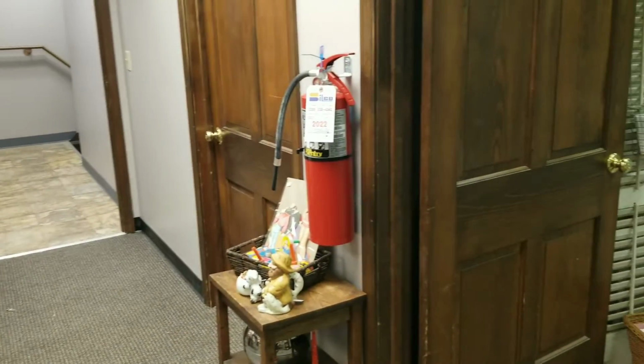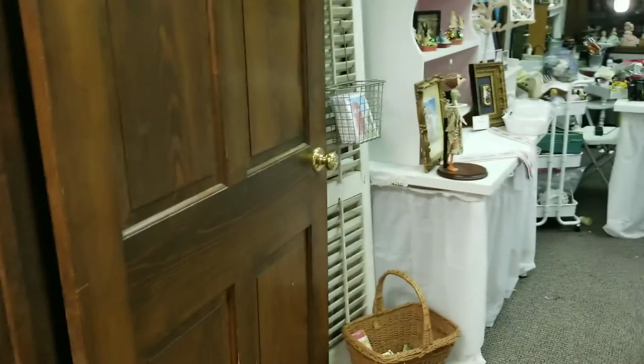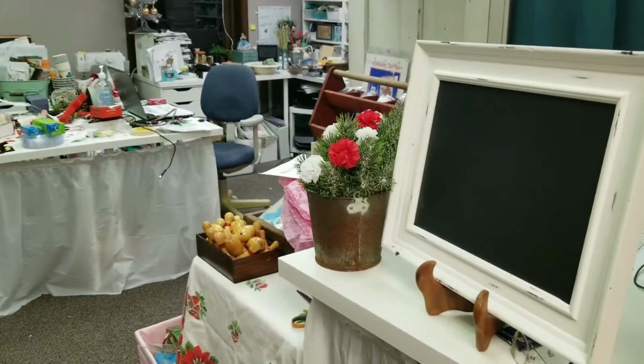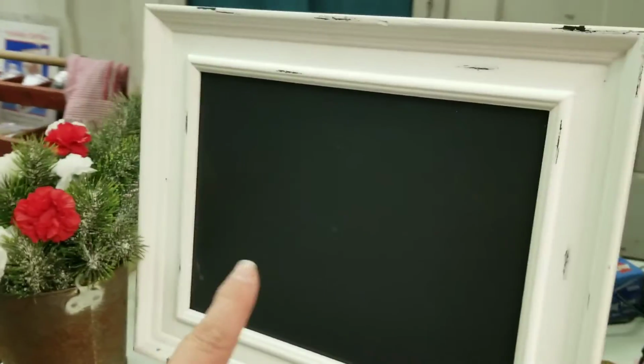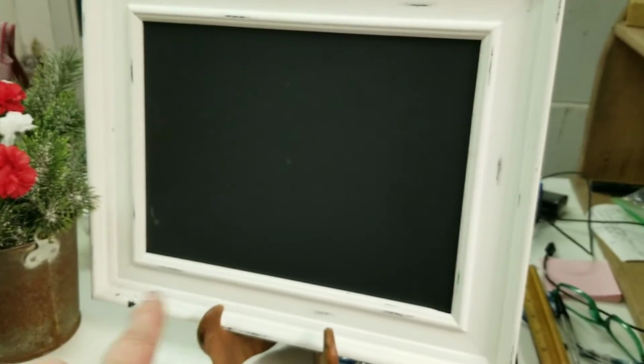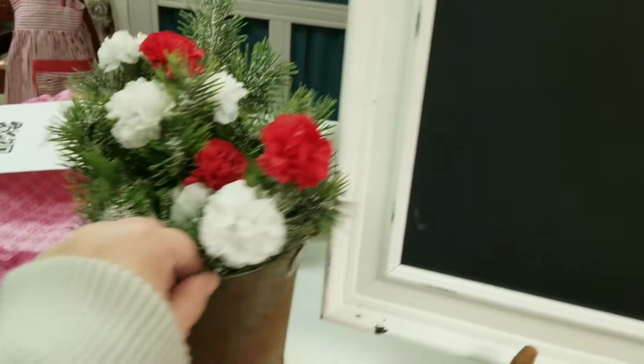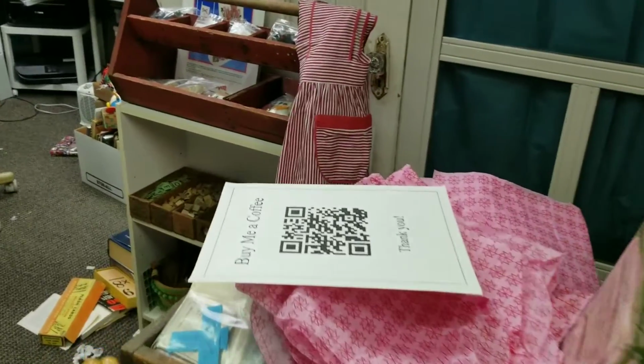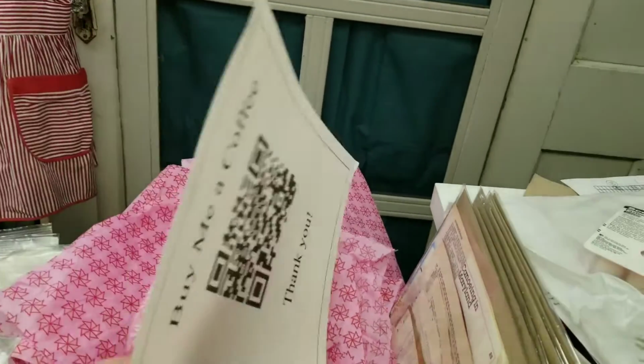All right. Let's come in here. I spent most of my time in here today. I want to make this into a sign to put in the entryway, and I had this little rusty bucket and some of these flowers laying around, so I threw them in there. I'm going to set them with the sign. Hopefully, I'm assuming I have enough time to do that. These have a home. They're just there for the time being.